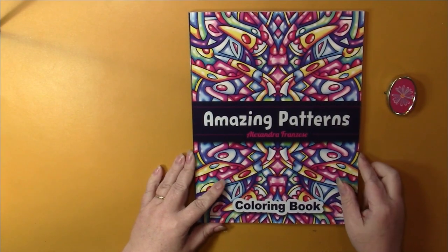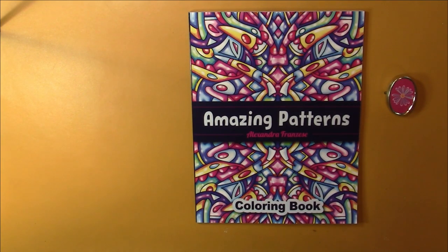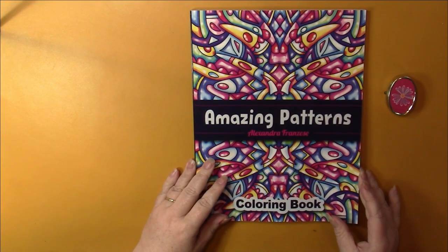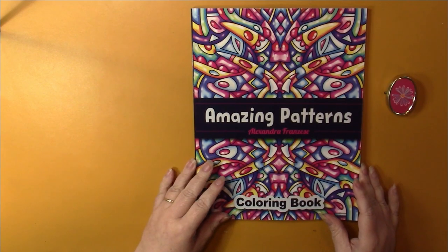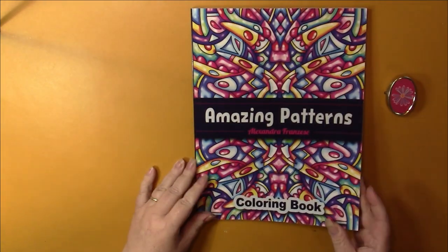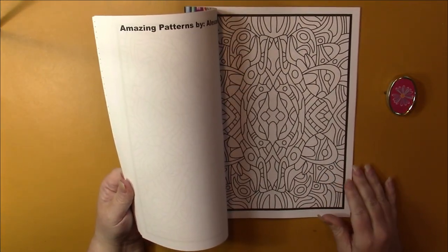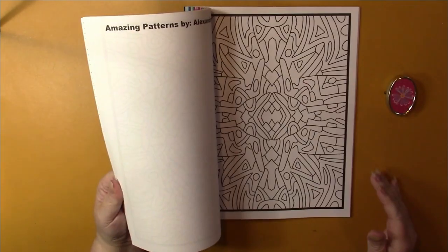Alexandra Franzese, she illustrated the cute and spooky book, I believe it was called, and she did a couple of those cute and something books for Jade Summer. She's out on her own now, so she's got a new book out now, but I got her first two books, so Amazing Patterns.